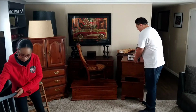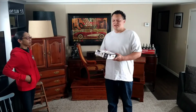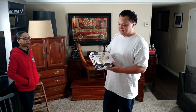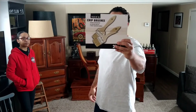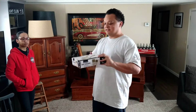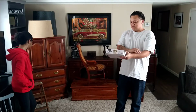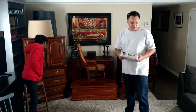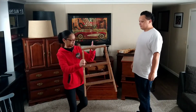I'll go to these real quick. Harbor Freight, for anybody that does any kind of painting, Harbor Freight right now has a deal for a 36 pack of these little 2-inch chip brushes for $9.99. So that's a steal. You can't get the brushes that cheap anywhere else, so we picked these up so we can use them to paint. We always need brushes.